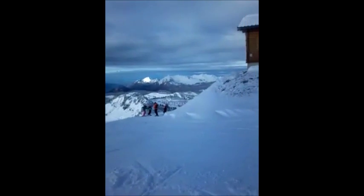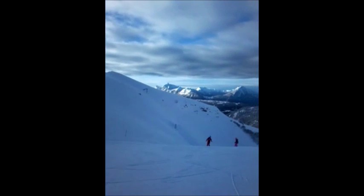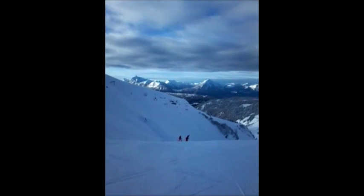Unfortunately, the black run over there is closed. He kind of wanted to do it. So here we are at the top of Chamoisiere, the backside of Les Gets. And as you can see, it's looking pretty spectacular here at the moment, the Alps.